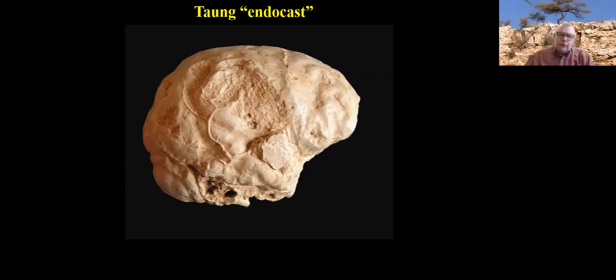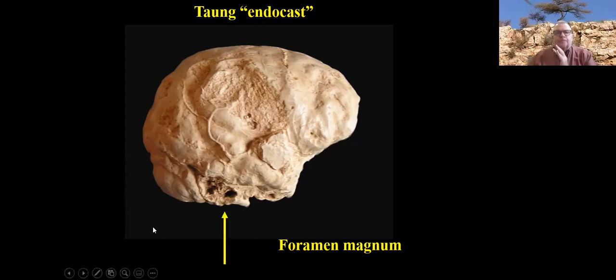But it didn't look like the baboon fossils that Josephine Salmons had brought him. So he started looking at it more carefully, and he noticed one thing, and that is the foramen magnum. Now, foramen magnum is the hole at the base of the skull where the spinal cord meets the brain. He noticed that that was fairly far forward. So there's a position of the foramen magnum, but in quadrupeds and chimpanzees and gorillas and whatnot, the foramen magnum is back here.